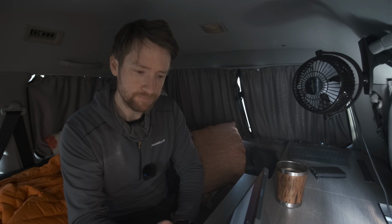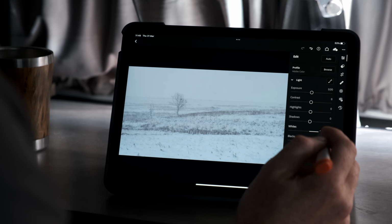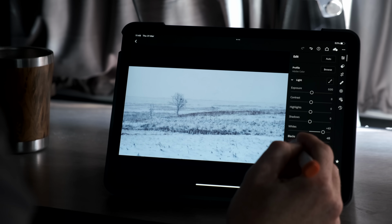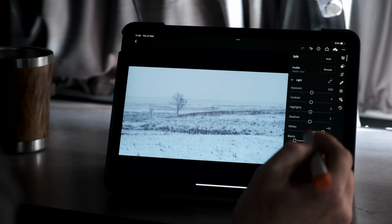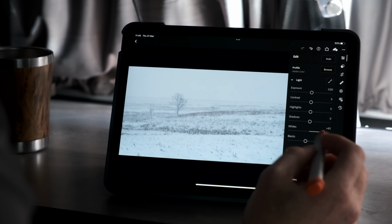I'm really not going to do a great deal. I will just increase the whites. So it looks about right. There we go. And ever so slightly pull back the blacks. If I pull back the blacks too far, like this, it goes really crunchy and quite bitty, and that's not the look or the style that I want to go for.